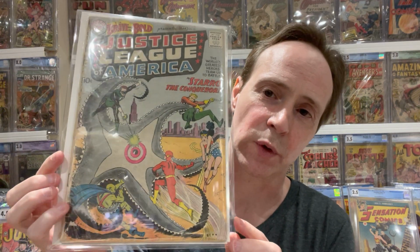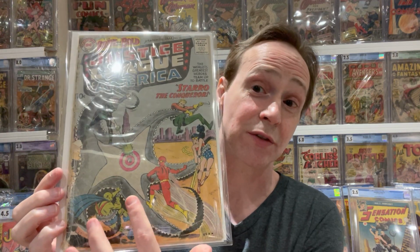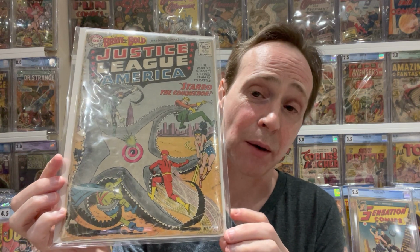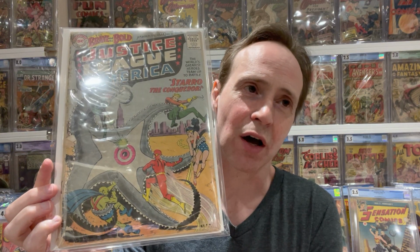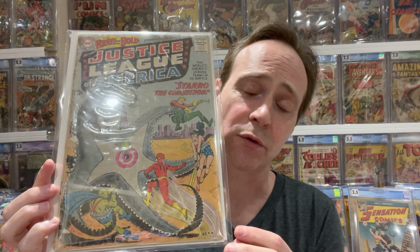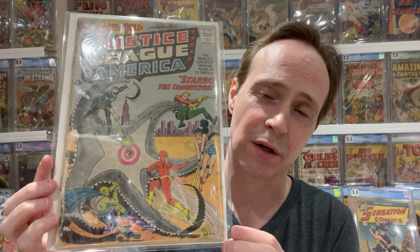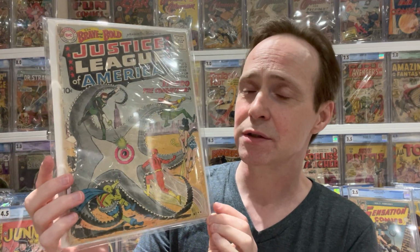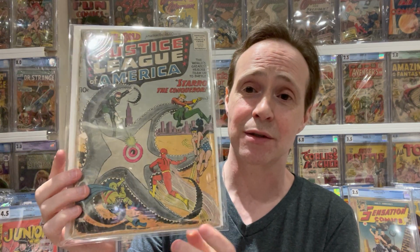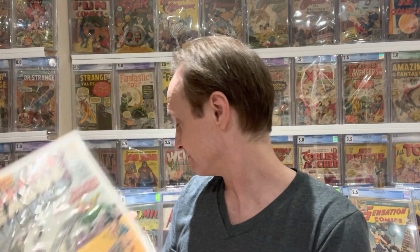It goes up pretty quickly after that, but for what it is, it's the first Justice League, first appearance of Starro. Extra little thing there too. It is a major book, and I'm always shocked how inexpensive this is, because there are so many books that are less important or less significant that go for much more. So I always thought this was a really underrated book. The first appearance of the Justice League of America, Brave and the Bold 28.